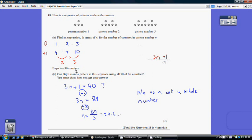Now, Bayo has 90 counters. Can Bayo make a pattern in the sequence using all 90 of his counters? You must show how you get your answer. Now, if we were able to continue this sequence and at some point use 90 counters, then 3n plus 1 at some point would exactly equal 90. And n being a specific place in the sequence. It is a specific term, okay?